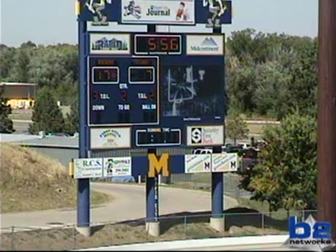Here's the snap to Bagala. Looks to his right. He's under pressure. Scrambles up the middle. Crosses the 35. Crosses the 40. He's got a first down. Scrambling again. Comes out to the 43-yard line. So he picked up 11 and a Trojan first down.